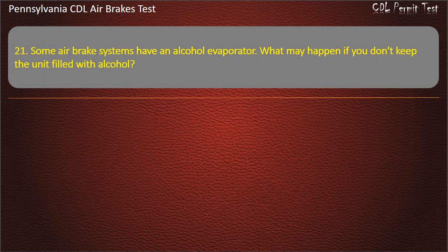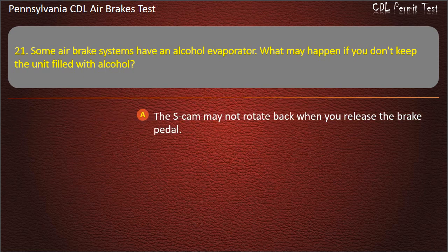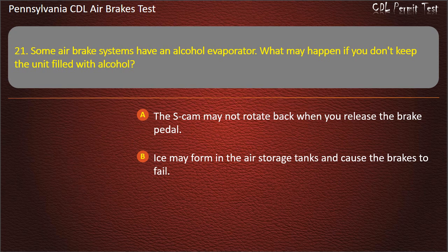Question 21. Some air brake systems have an alcohol evaporator. What may happen if you don't keep the unit filled with alcohol? The S-cam may not rotate back when you release the brake pedal. Ice may form in the air storage tanks and cause the brakes to fail. Ice may form on the brake pads and warp them. Answer. Ice may form in the air storage tanks and cause the brakes to fail.